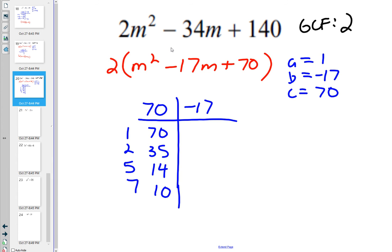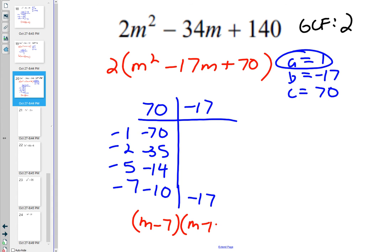In this case, what's the sign distribution going to be? When the multiplication column is positive, both negative. Everything is negative. And since A was 1 before I started, I can go straight into factored form. That's going to be m minus 7, m minus 10.